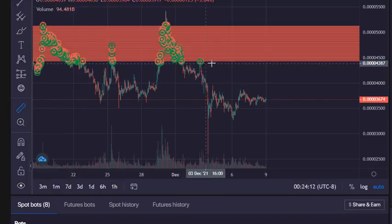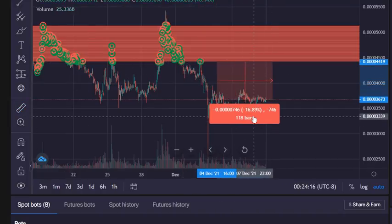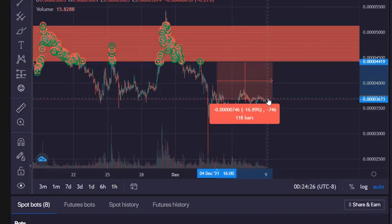So if we look at this, it would need to go, see, that's 16.89%. So we're 16%, around 17% away for it to go back into trading. So the coin price right now is around 36.73. It would need to go back to 44.19 in order for it to continue trading.